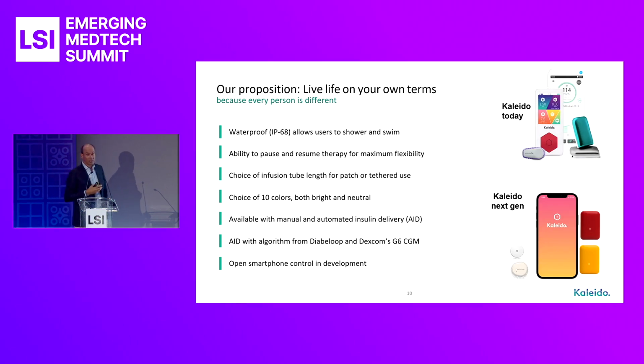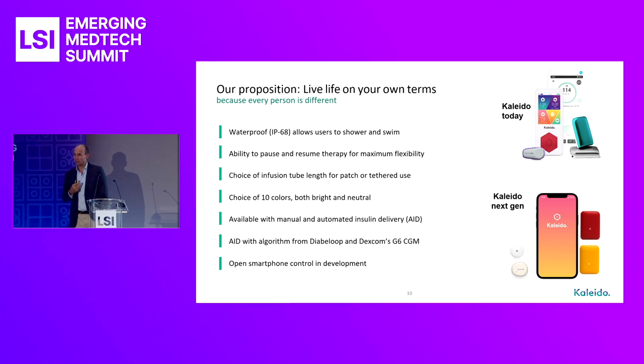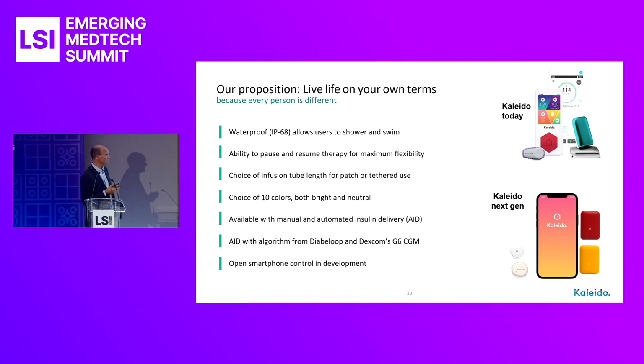So that's the investor pitch. The patient pitch, if you like, we actually call them people and not patients because it's bad enough if you have type 1 diabetes. For people, what we really try to do is offer something that is around personalization and flexibility, because every person has different needs, so why should you have a standard pump? That's why we go through the effort of having 10 different colors, which is really a pain in manufacturing, but it is really important for users, because if you get to choose your color combination, it becomes your system and your kit.